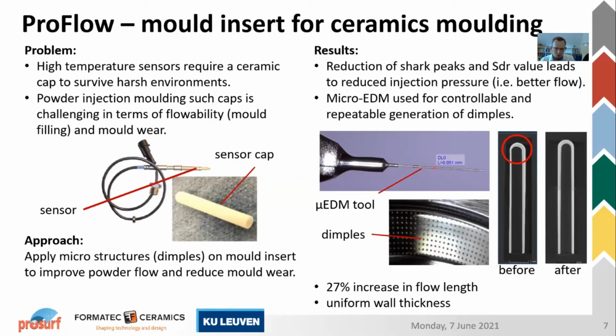You just heard about the ProFlow demonstrator. So this is one of the only demonstrators where the functional surface is not on the part itself, but purely on the molding insert. The structure is used for reducing the mold wear and improving the flow efficiency. And you can see that this was quite successful. The process was stabilized so that more uniform sensor caps could be produced. The flow length overall of the molding process could be increased, and overall better parts were generated with the developments of ProSurf.